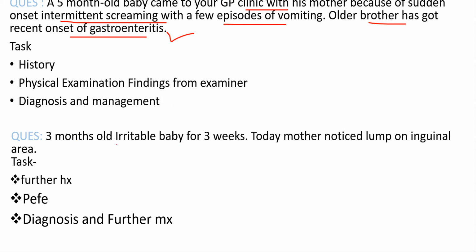Okay, that's one type of question. The other type is a 3-month-old who has been very irritable for 3 weeks. Today, mother noticed a lump in the inguinal area or groin area. That's a straightforward case. Now, this case, which is for 3 weeks, might be a reducible inguinal hernia. But this one, with a sudden onset screaming, is not just a reducible hernia, that's an irreducible hernia complicated by incarcerated or obstructed hernia. Okay?